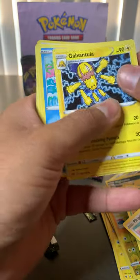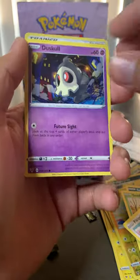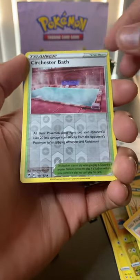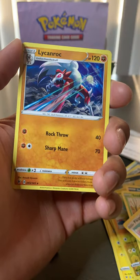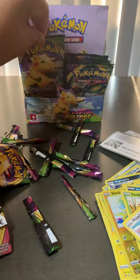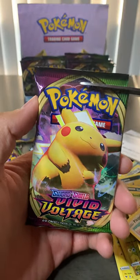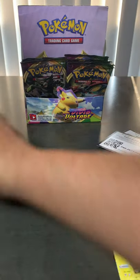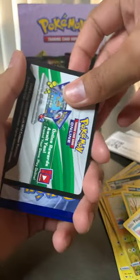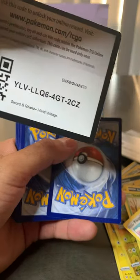Dusclops, Rocky Helmet, Whalmer, Weedle, Phanpy, Duskull, Reverse Holo, Surchester's Bath, and a Lycanroc. Okay. We're getting close to the end of this booster box. I still don't know what to think. Let's clear up some of this here. All right, we might have something here. Let's see. Oh, didn't give you guys the code. There it is.